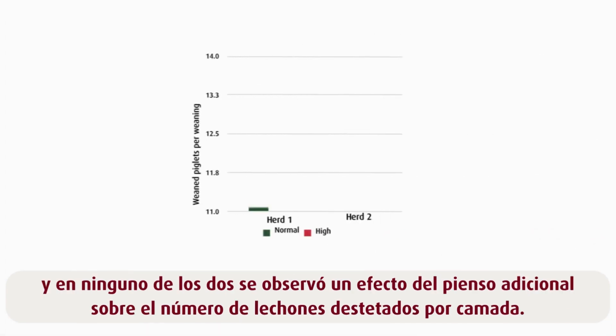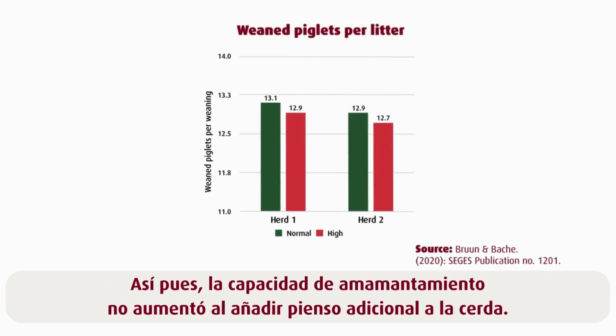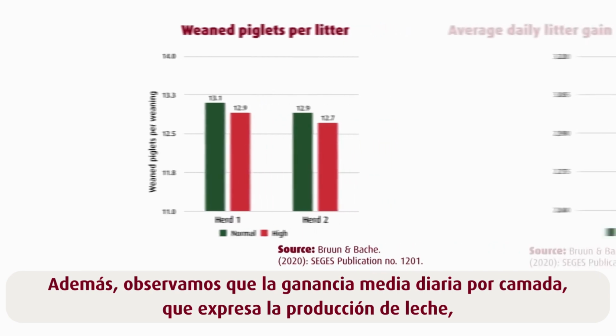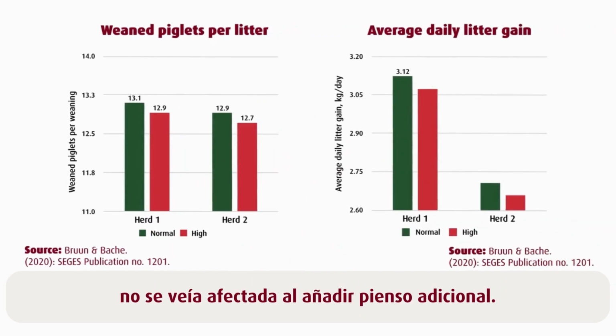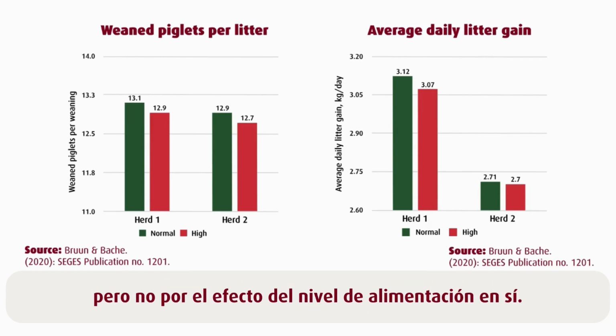In both herds, we had no effect of additional feed on the number of weaned piglets per litter. So the nursing capacity was not increased by adding extra feed to the sow. Furthermore, we observed that for the average daily litter gain, which expresses the milk yield, there was no effect of adding additional feed. There is a big difference between herd number 1 and herd number 2 in average daily gain, but there's no effect of the feeding level itself.